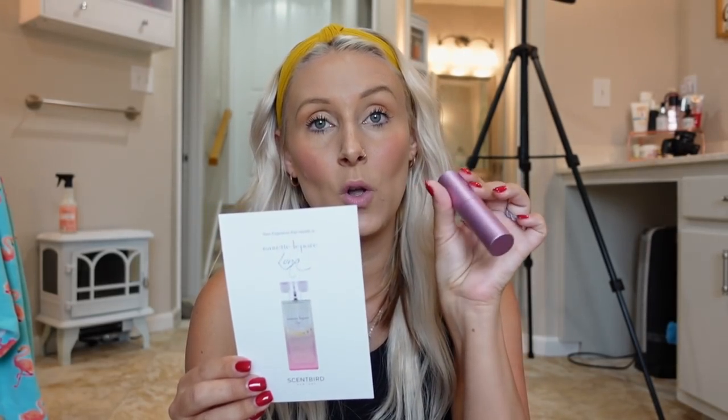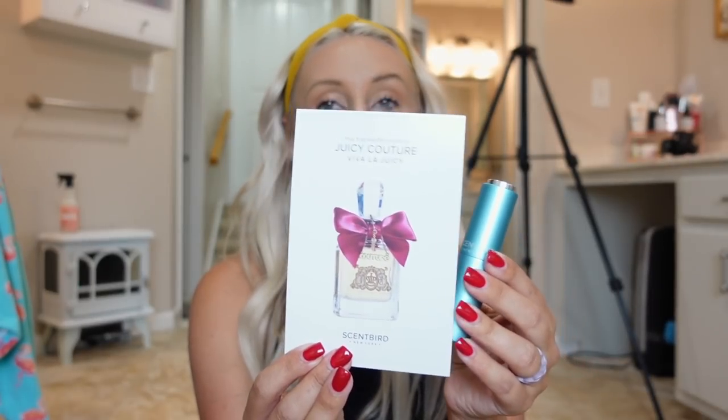So this one is Nanette Lepore Luna, and it is Mandarin, osmanthus, aquatic, rose petals, and jasmine. So this is a floral fresh scent. And then I got Juicy Couture, which is caramel, vanilla, mandarin orange, praline, and berries. It's a very fruity scent. I really, really like this one. This is a popular one. Most people probably know what Viva La Juicy smells like.